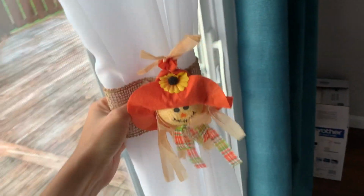Guys, my favorite season, I guess, is fall. And then we also have those curtains over here. See?